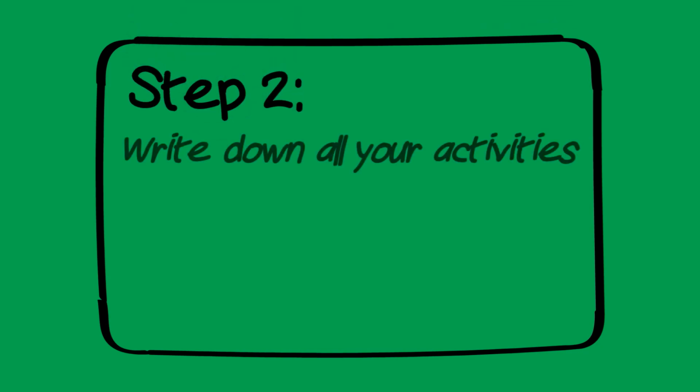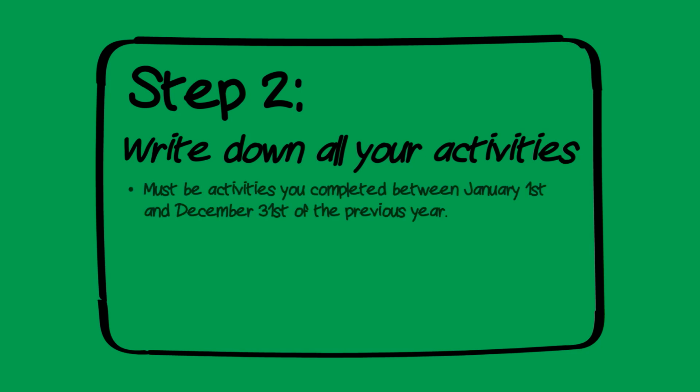Now that you have selected a project, it's time to move on to step 2. Write down all your activities. These must be activities that you have completed between January 1st and December 31st of the previous year. So for instance, if you are working on your portfolio in January of 2021, your portfolio would include all activities between January 1st and December 31st of the year 2020.